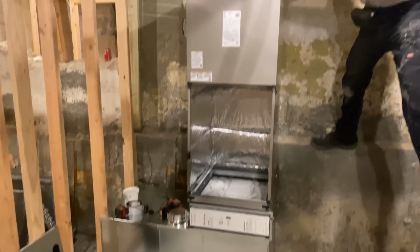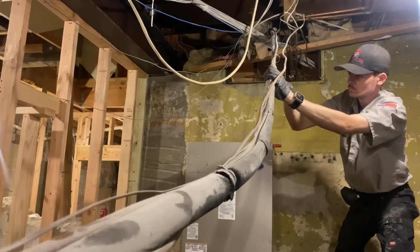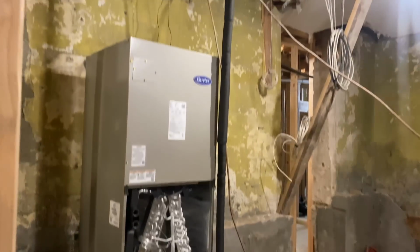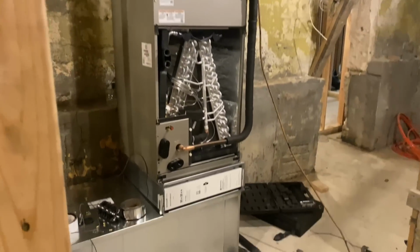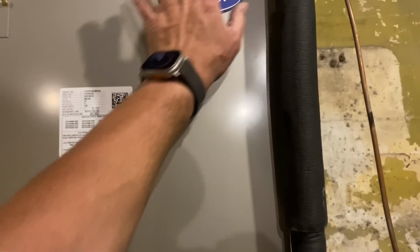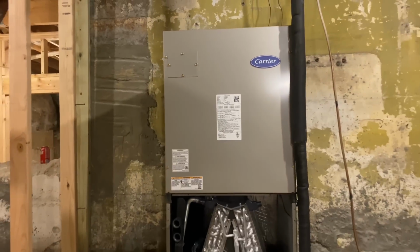All right, guys, let me stop hanging around doing nothing and get myself to work. Oh, yeah. I left just enough room so you can get to the screws and take off the cover for servicing the blower motor.